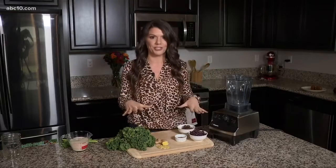So last week I talked about immunity boosting foods, and this week I'm going to show you an easy way to eat them. Whenever I'm wanting something quick and nutritious, smoothies are my go-to. You can throw everything in the blender, blend it up, and you're good to go. Today I'm going to show you how to make my body boosting smoothie. Not only is it good for your immune system, but it'll help boost your energy levels and just your overall health because there's so much good stuff in here.